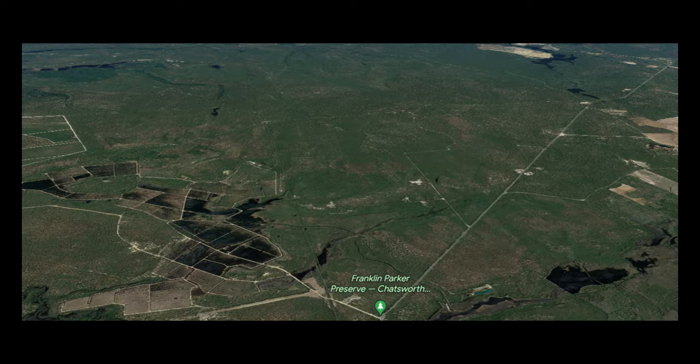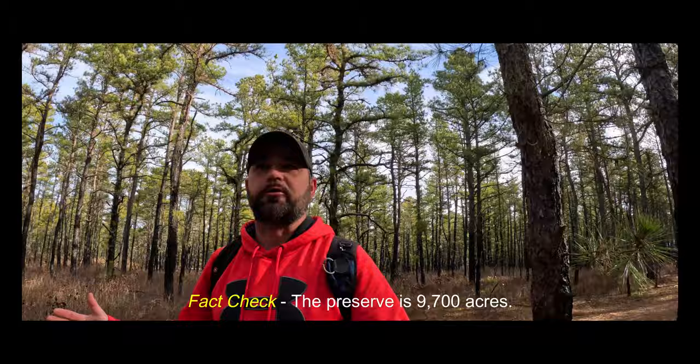Franklin Parker Preserve is a tract of land of about, I believe, 17,000 acres. It was once privately owned. It's now open for hiking and wildlife watching, and it's a beautiful place. And I filmed here about 3 years ago, another portion of the preserve, that was the Yellow Trail.